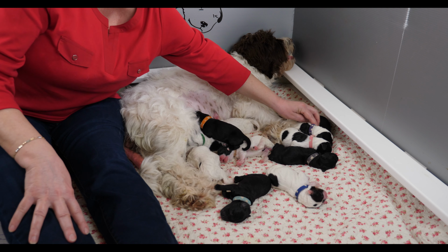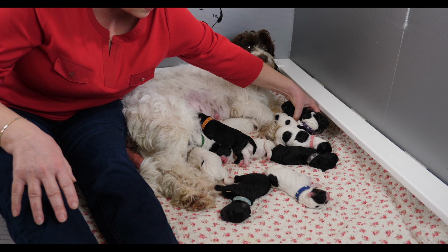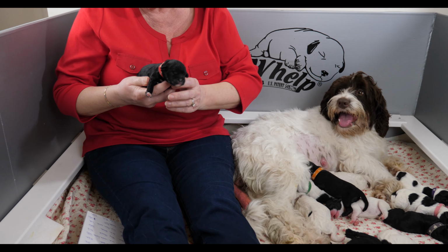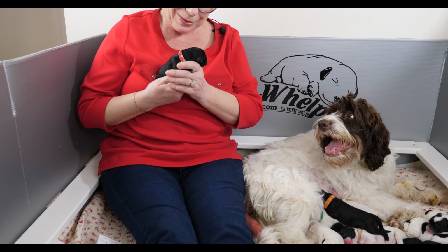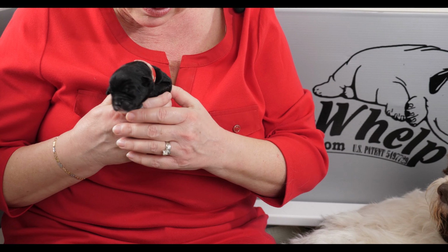If I can just find her. She's underneath Miss Purple here. Miss Purple's using her as a nice pillow. And here we go. Here is Miss Red Collar Girl. Now, Miss Red Collar Girl is another pretty black girl, but she has quite a bit of white markings on her.